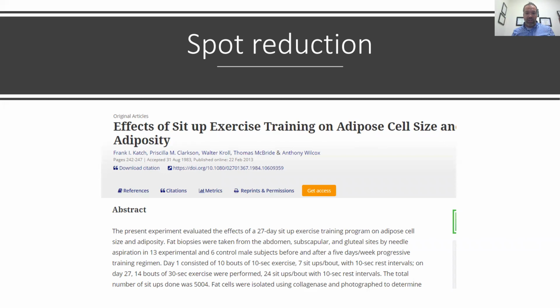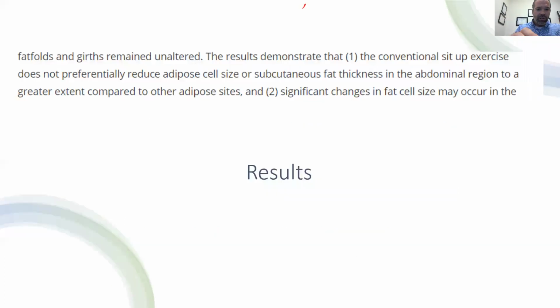If spot reduction was a thing, and they did all these sit-ups, then the fat in the fat cells of the stomach should have gotten a lot smaller than the fat in the cells in the rest of the body. That's the reason you do sit-ups, right? But that's not what they found. The results demonstrate that the conventional sit-up exercise does not preferentially reduce adipose cell size in the abdominal region to any greater extent than the rest of the body.